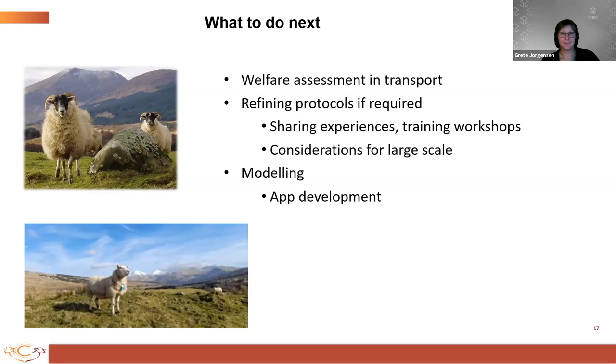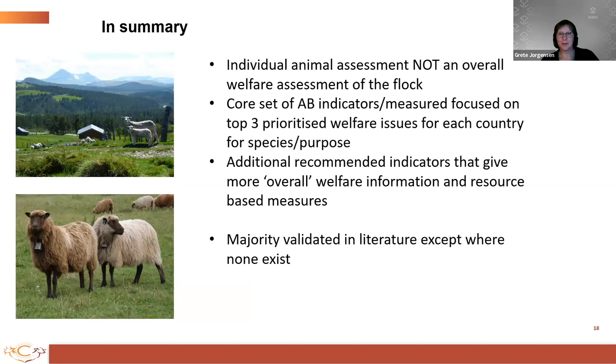So, to summarize the work with welfare assessment indicators, we have aimed to perform individual animal assessment, not an overall welfare assessment of the flock. We have identified a core set of animal-based measures focused on the top three prioritized welfare issues for each country, per species, and per production system.